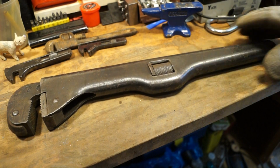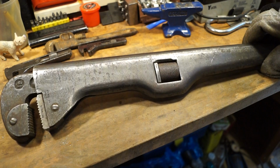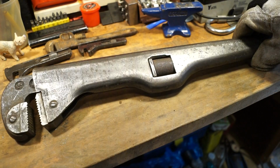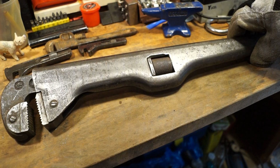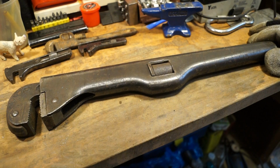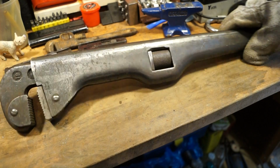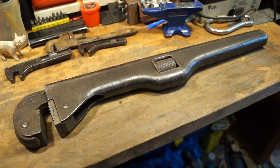So basically, why I'm putting this video out is, has anyone else ever seen one of these about anywhere? Provisional patent number there. Does this make it a prototype, maybe? An early model of something? Has anyone out there seen one of these? Because I cannot find anything about it anywhere online. No pictures, nothing whatsoever. So if you know what it is, please let me know down in the comments below.